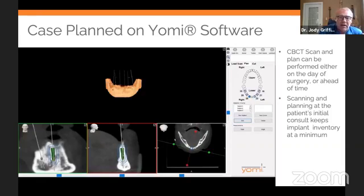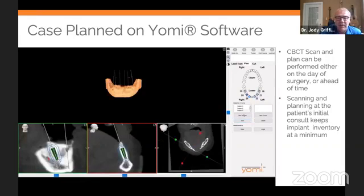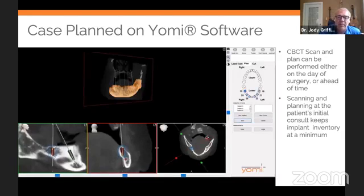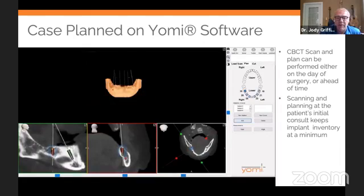The surgeries are a lot quicker, a lot more efficient. In this case, our surgical time is less than an hour to put in 6 implants. So it's much more efficient than the way we were doing it before.